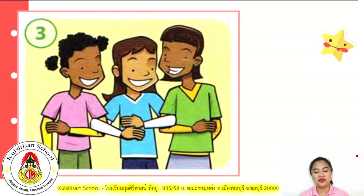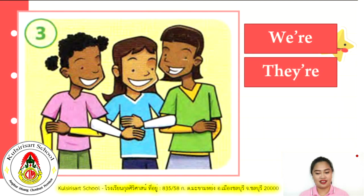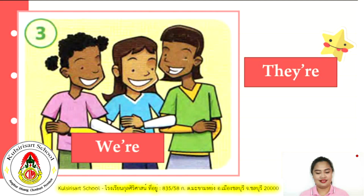Okay, for number 3, what do you think is the answer? Is it "where" or "there"? Remember, they were together. Look at the girls in the picture. They were together. "Where" or "there"? What's your answer again? Okay, let's find out. And the correct answer is "where."